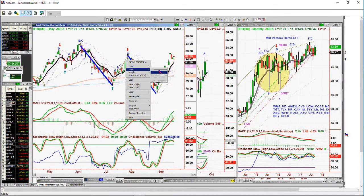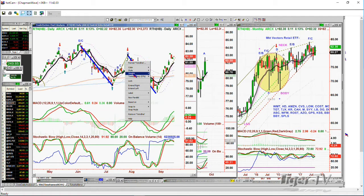So what I'm doing here, I want you to do this because I had a question about it. I had a question about the RTH. I'm going to go to about the XRT. That's the S&P retail, and this is the Market Vectors retail ETF. But look at this.